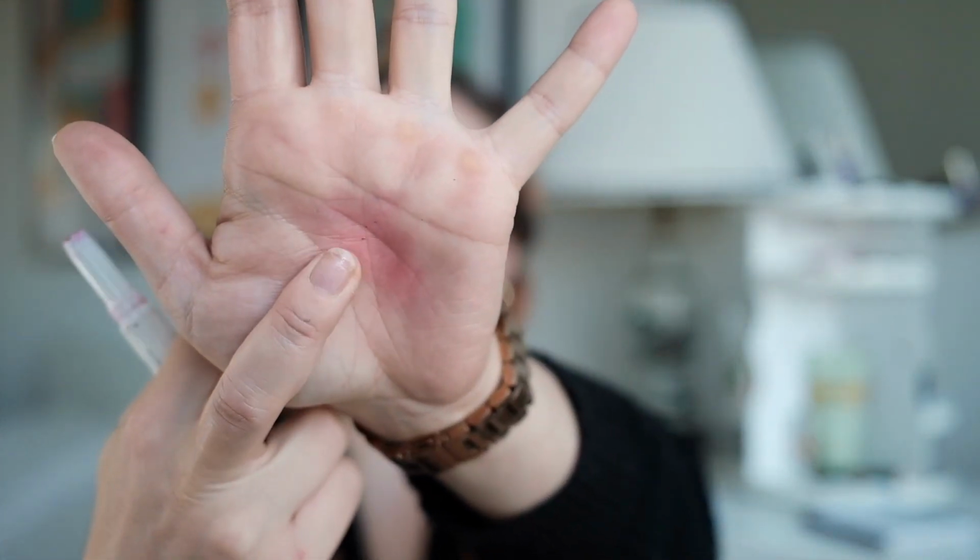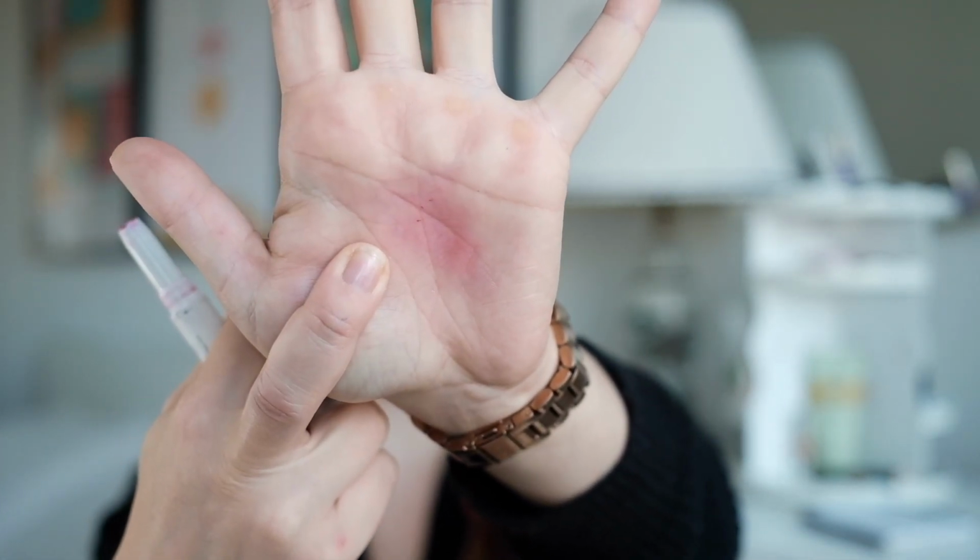But when I use this on my cheeks as a lipstick, I have to use the tiniest amount, otherwise it's going to be so red. And I don't have that issue with other lipsticks that I use as blushes. For example, this Bite one and another Bite lipstick I have, I can use basically as much as I want. I can smear it around in my hand, and in fact, you can see by the center of my palm there.